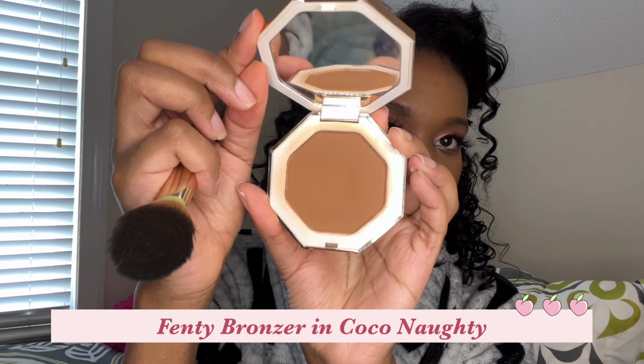Okay, so this is the finished makeup look. This is what we're working with. Do something to this hair and these edges.